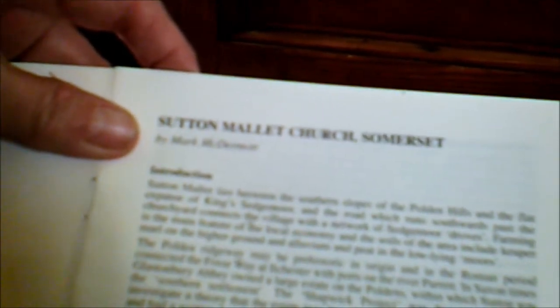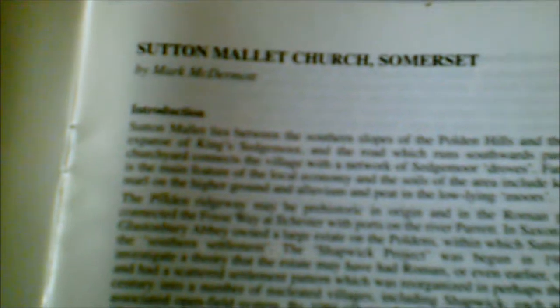Sutton Mallet lies between the southern slopes of the Polden Hills and the flat expanse of King Sedgemoor, and the road which runs southward past the churchyard connects the village with a network of Sedgemoor droves. The Polden Ridgeway may be prehistoric in origin, and in the Roman period connected the Fosse Way of Ilchester with ports on the River Parret. In Saxon times, Glastonbury Abbey owned a large estate on the Poldens.